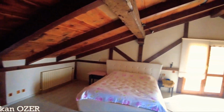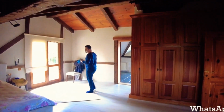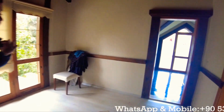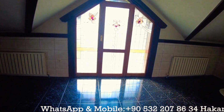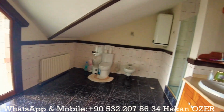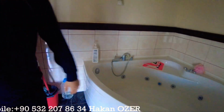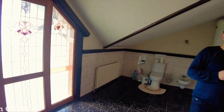This is, I think, the main master room. Yes, this is the main master room. It's so big, so spacious. I'm repeating the specification of the property. We have 19,000 square meters of land. On this 19,000 square meters of land, there is a 1,000 square meter mansion. This is not brand new. Jacuzzi is available over here. Then the hammam is very, very big. Very beautiful.